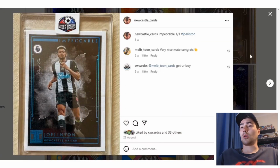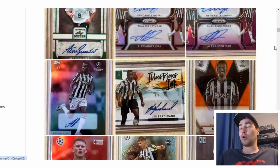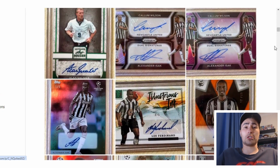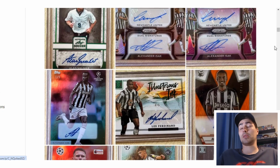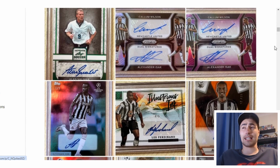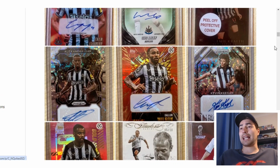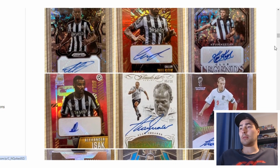It's the one of one Joe Linton, which is an amazing card there, or lower numbered cards, higher numbered cards even. But all sets, there's really no restriction here at all, which I admire, because nowadays it's a lot more difficult, particularly Newcastle. They're obviously qualified for Europe, meaning that there's all these Topps products to collect. So it's pretty overwhelming when you add in all the Panini products as well.